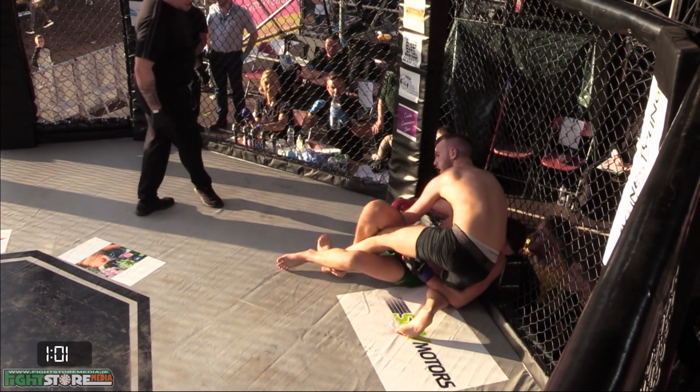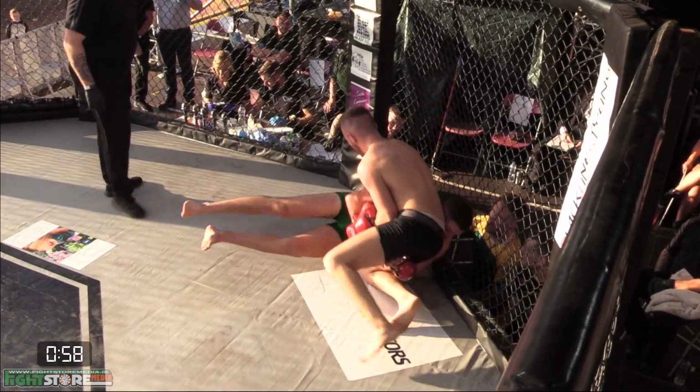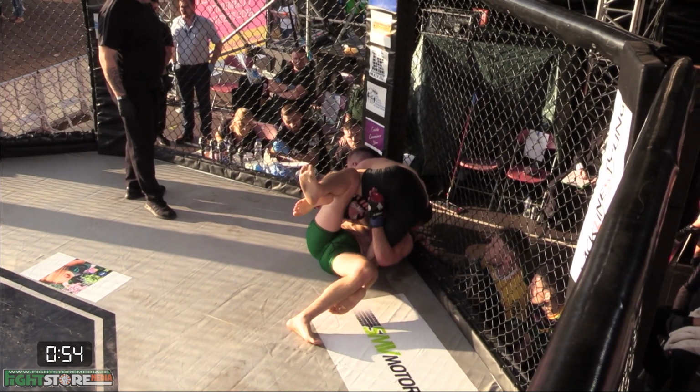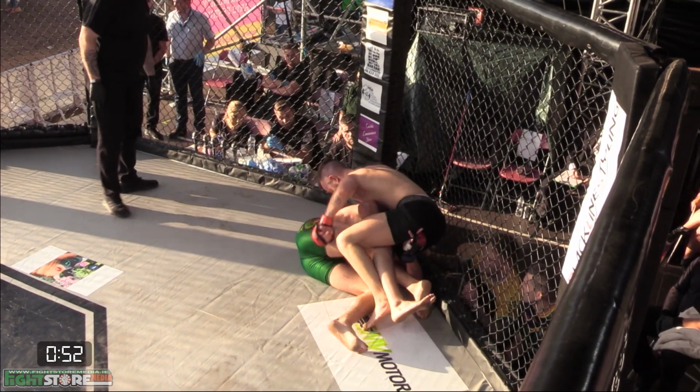Kain Tate just trying to shuck that knee through. This is the danger, isn't it, for Devlin? As soon as he moves to try a better position, it could free up that arm for submission. He's let go of it now.